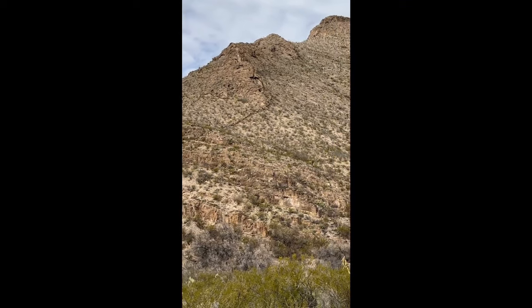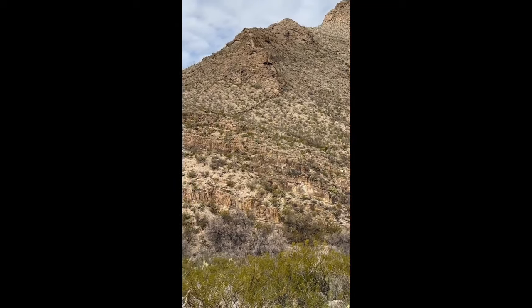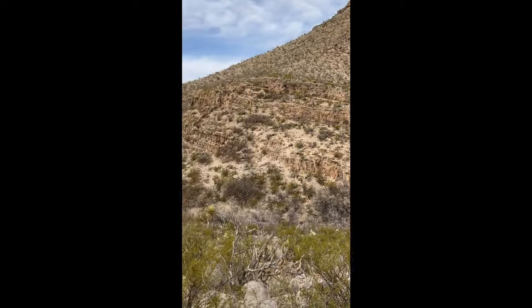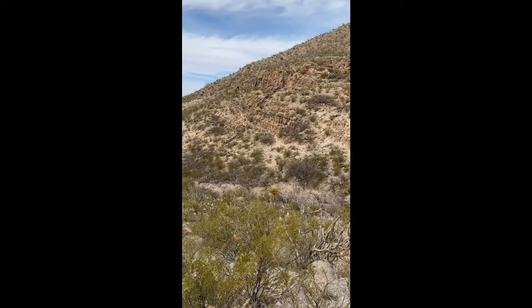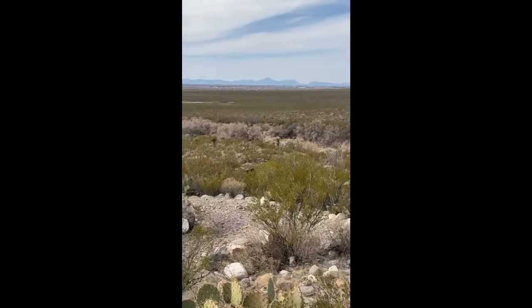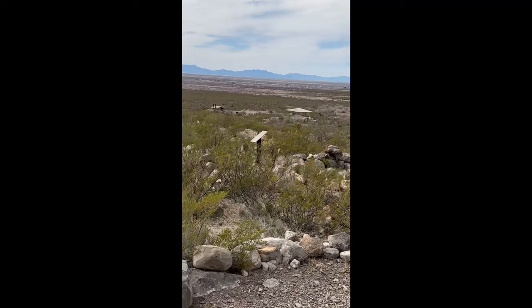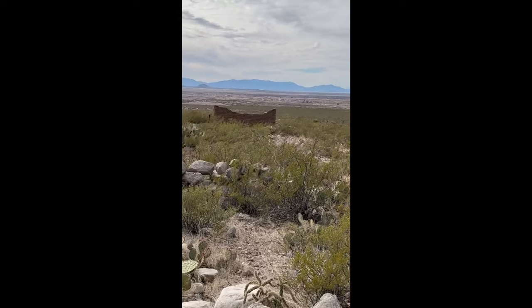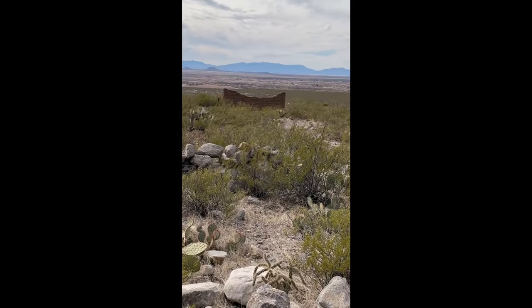There's a wall made out of rocks that goes from that one point on that ridge up there, and it goes all the way down. And I guess it was made by Frenchie that worked for Oliver Lee. I guess it's his property and stuff. We're gonna go see what the rest of his house is in a second here. Over here.